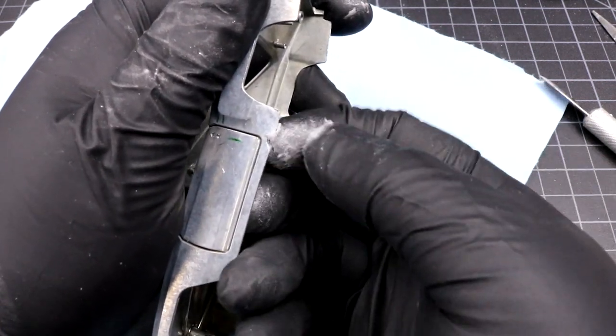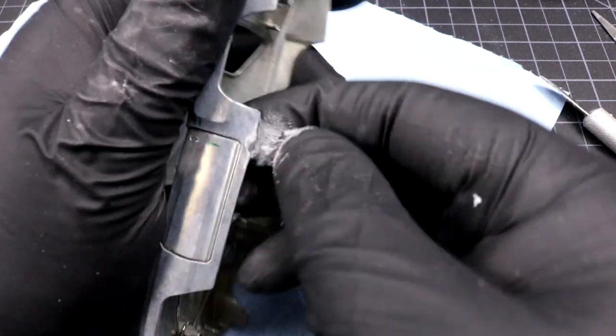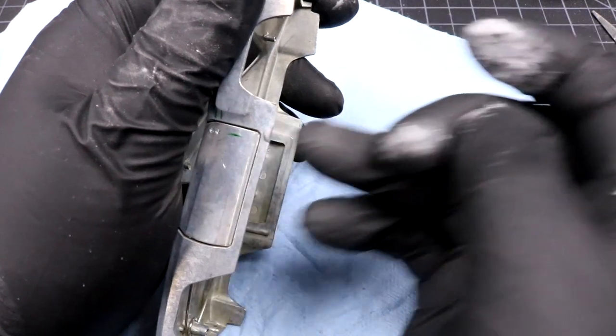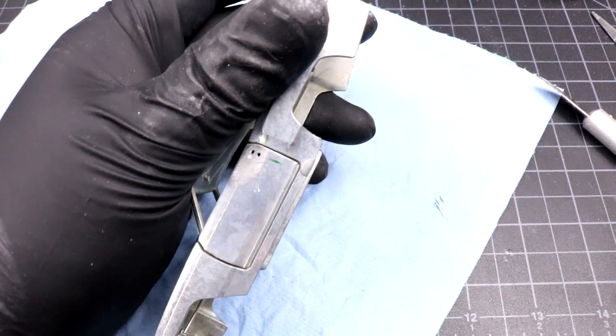A little dab-a-doo. We're just going to get a little chunk in here. We're going to let this harden up, and we'll come back and do some finishing putty. Going to give that about 10 minutes to harden up, and we'll come back and start getting that into shape and smoothing everything out.